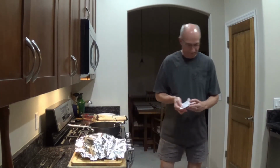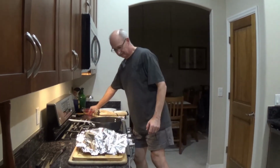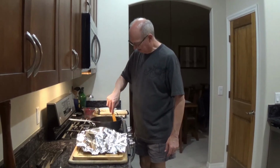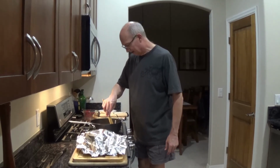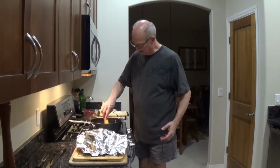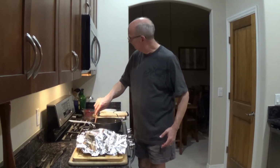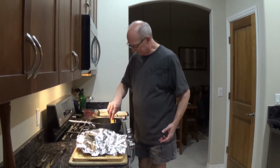I'm going to throw in 2 tablespoons of butter. Let that melt in here. Butter makes everything happy. It's just going to kind of add that fat content to all this good stuff that we've had here. Still smell that Dijon. It smells so good.